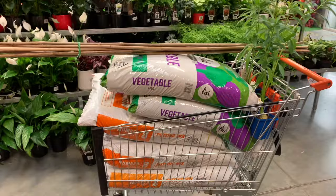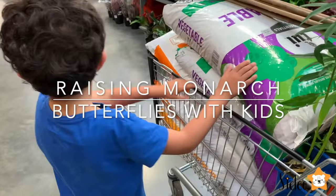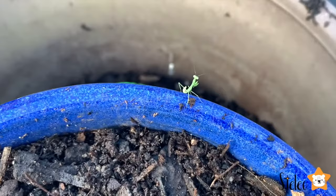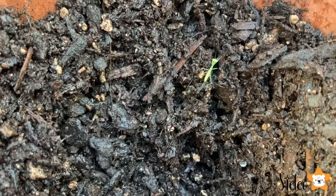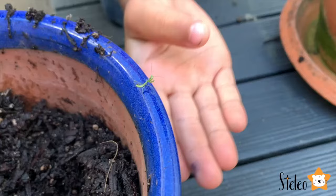We went shopping to buy some soil and swan plants. Guys, look what we just found. Did you see the grasshopper? Is it a baby grasshopper? Hello, Mr. Grasshopper. Why do you want to stay in there? Don't come out. Oh, it's going to jump off in Leo's hand.